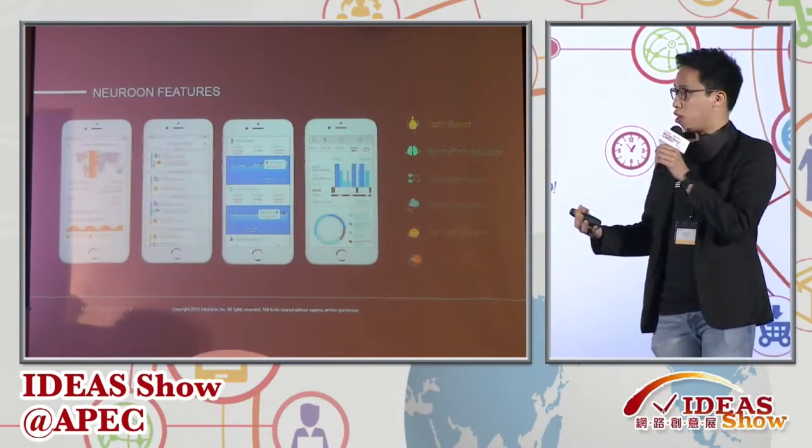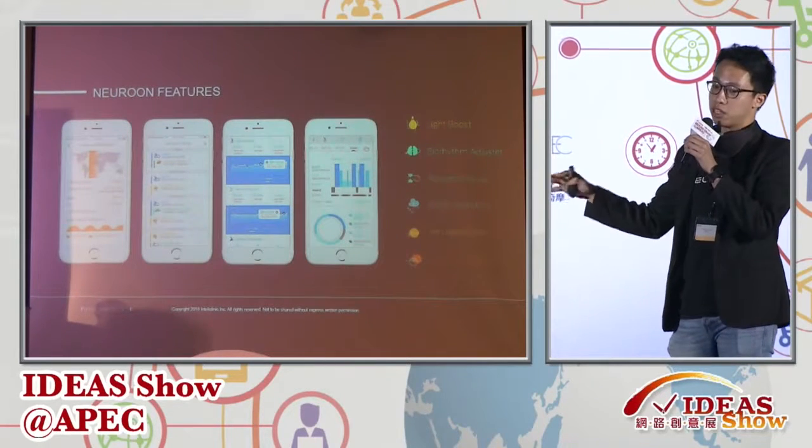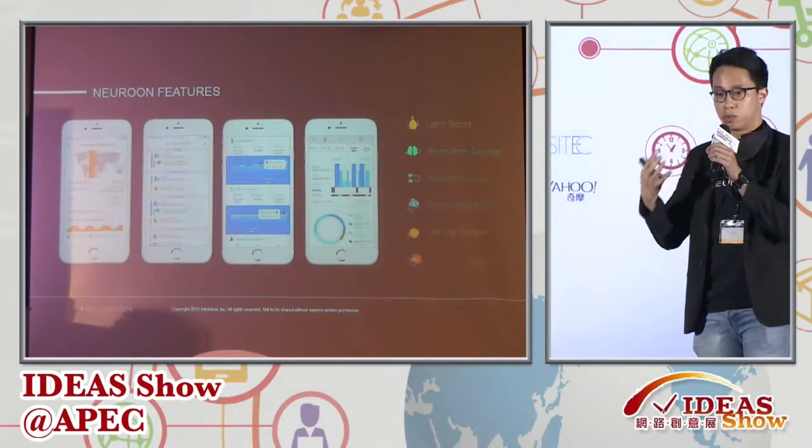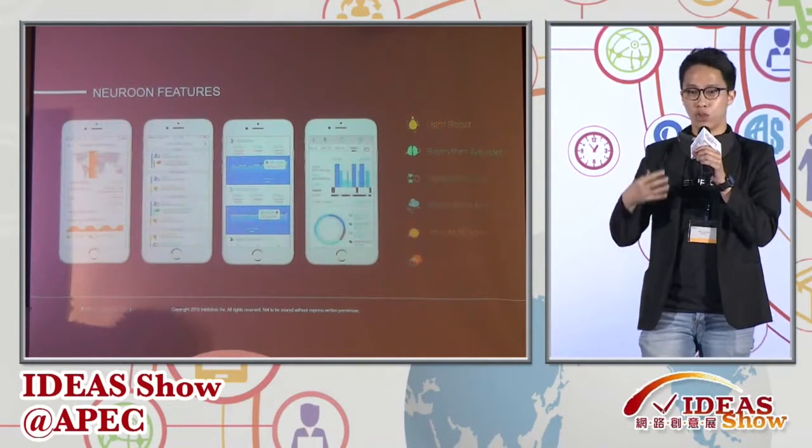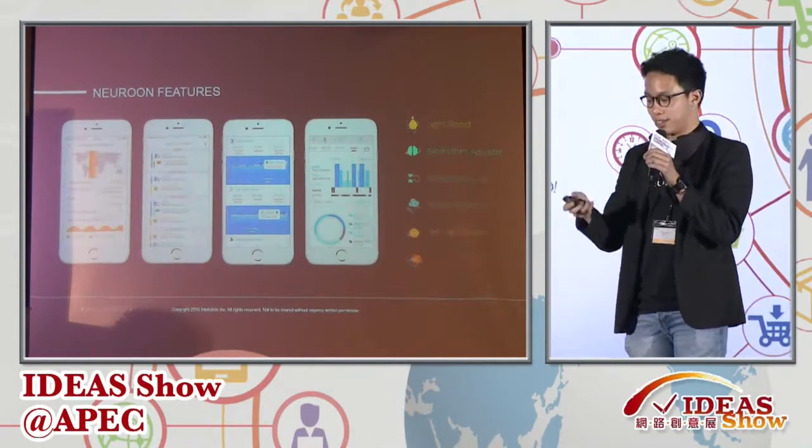And then another feature that a lot of people like is the Neuroon sunrise. So in the morning, it will wake you up with light. Research has shown that if you're woken up with light in the morning, you actually wake up a lot more refreshed, you're a lot more alert, and you don't feel groggy.